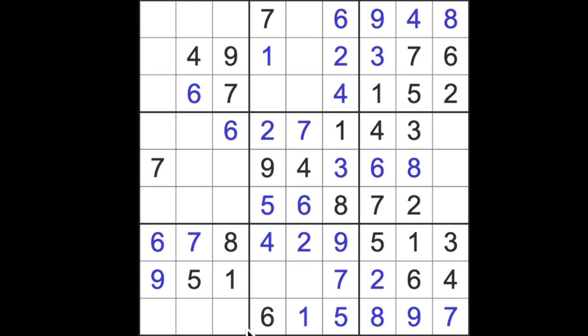Let's see. Okay, what do we have in these squares here? We are looking for 3 and 8, so that must be 3 or 8, and this cannot be 3 or 8. So shall I look around? It can't be 1, can't be 2, can't be 3, not 4, not 5, not 6, not 7, not 8. It's got to be a 9. Okay. Enough to finish it though.